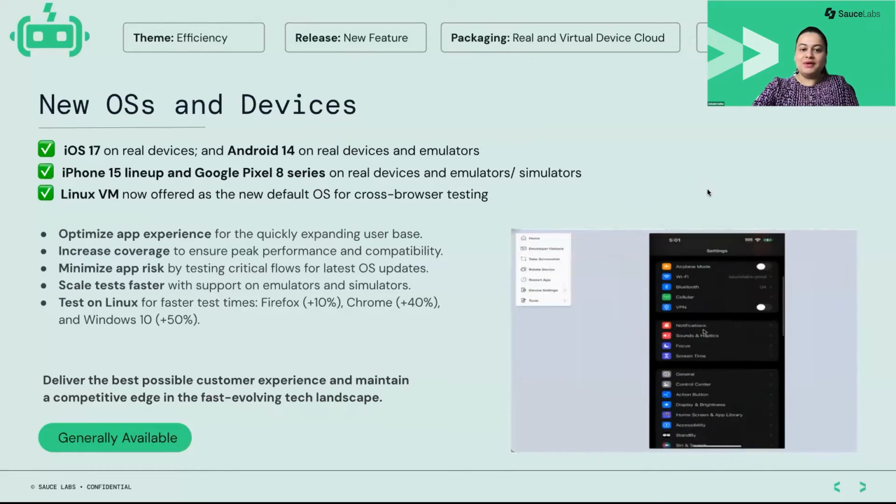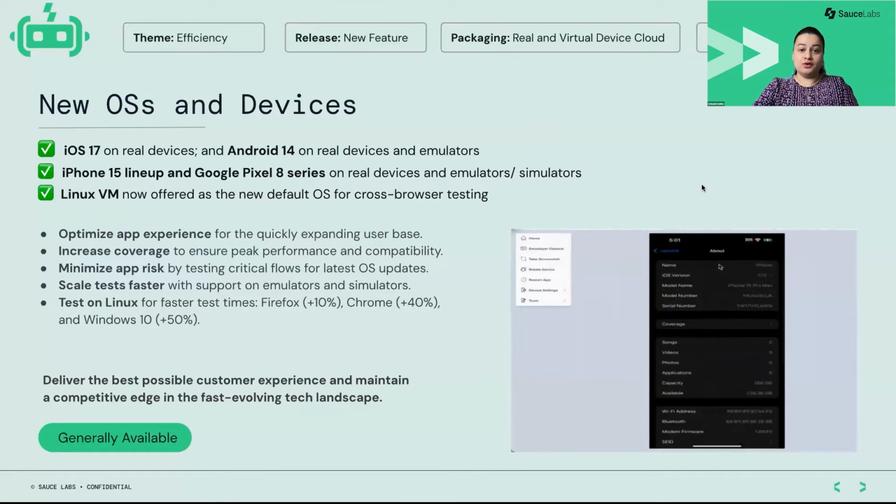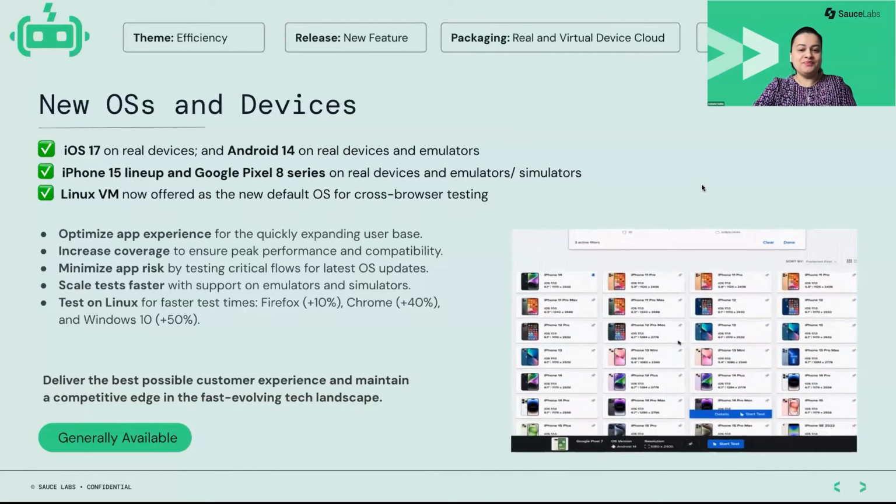Along with this, we also have the Linux virtual machines, which are now available as a new default operating system for cross-browser testing. So this will really help you achieve much faster testing times across Firefox, Chrome, and Windows 10.